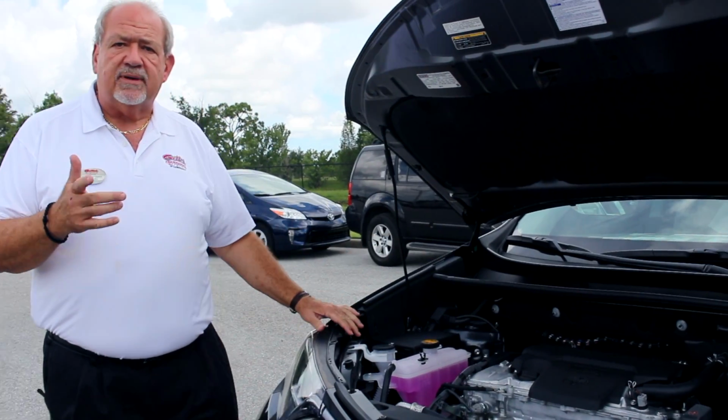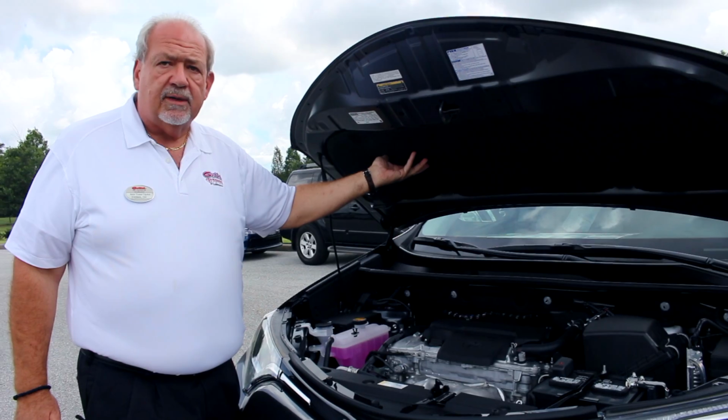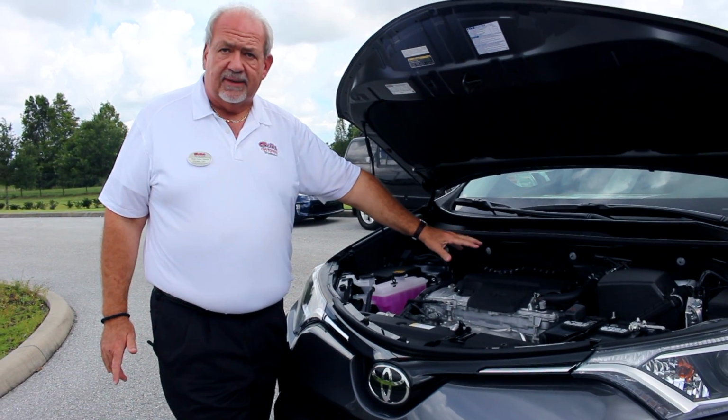Now, another safety feature not a lot of people are aware of, this of course is a sound deadener. It keeps down engine noise, but what a lot of people don't know, this is a flame retardant material. In the unlikely event of an engine fire, these little plastic plugs will melt and this will drop over the engine like a blanket to help contain the fire.